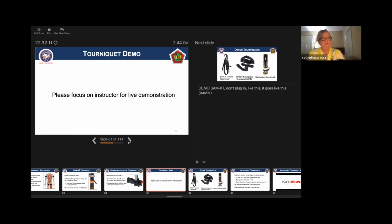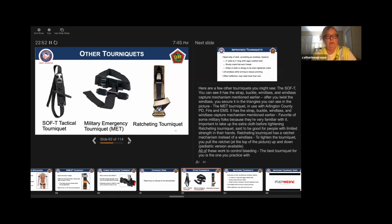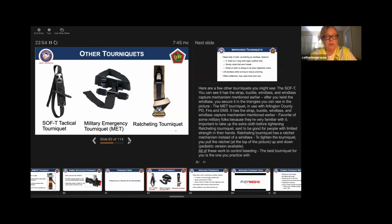So guys, you're never going to loosen a tourniquet under any conditions yourself. That's something for a doctor to do or medical personnel in the hospital. So once it's on there, it stays on there. If you have to, you can apply another one, but you don't take off the one that you put on. Okay, so moving on, I'll show you a few other tourniquets.